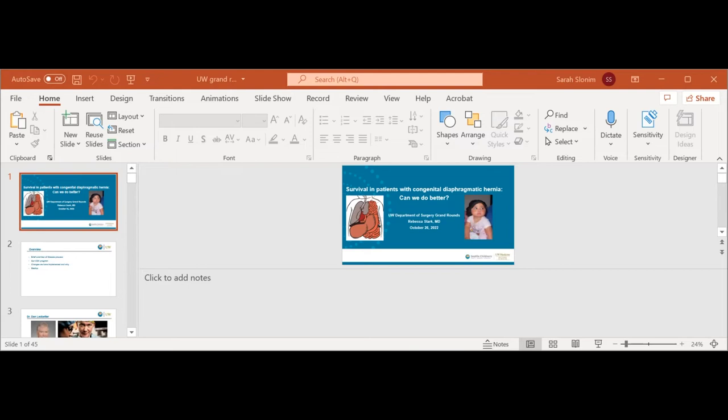I put some pictures that show what it looks like on an x-ray. So this is a mild case. You can see the NG tube, the stomach is down. There's still some diaphragm there holding the stomach down. There's no solid organ protruding up into the chest on this one. In a more moderate situation, you'd have more mediastinal shift, as you can see from the NG tube being pushed over to the right side. Need a large patch for repair.